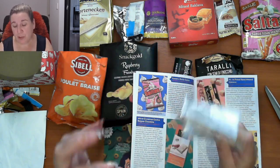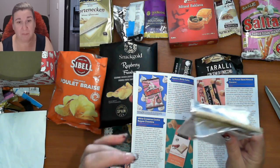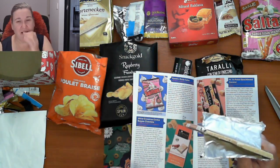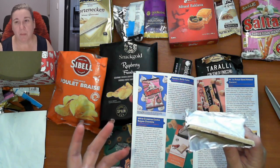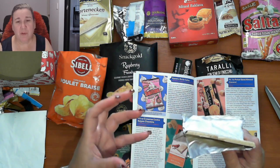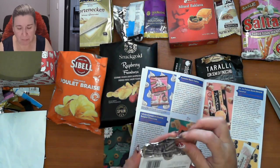There is real, really strong cinnamon to that. But I like it. Once the chocolate melts, you get a really good hit of cinnamon. Oh, yum. That's nice.